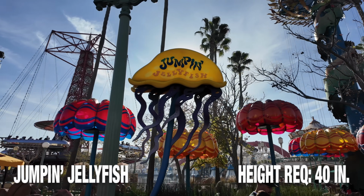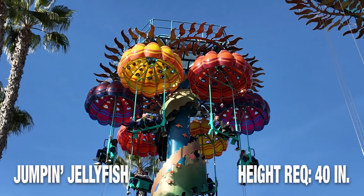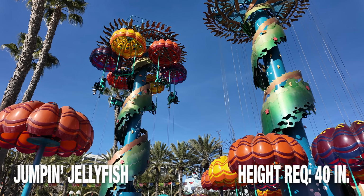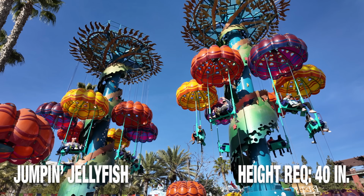Right next to that is Jumpin' Jellyfish. This is an introductory level drop ride if Guardians of the Galaxy is just too much for you or any little ones in your party. Jumpin' Jellyfish has a height requirement of 40 inches, given that it still goes quite high into the air. The drops are very gentle and tame though.